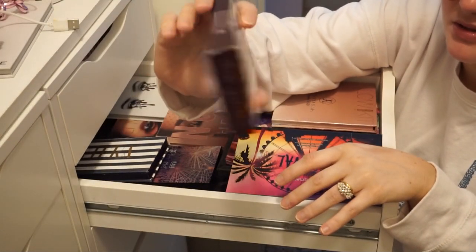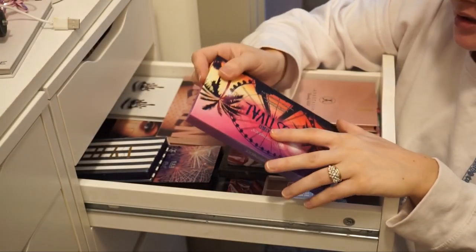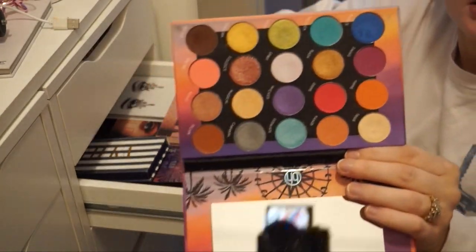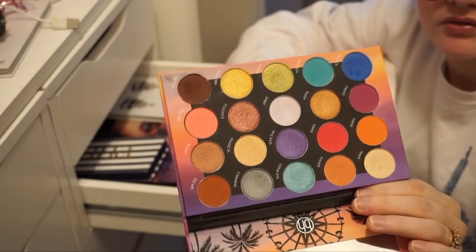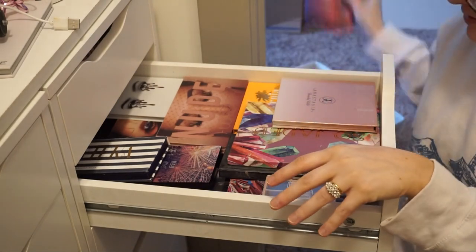I am gonna keep these though because they're one of my favorites and they're not sold anymore. BH Cosmetics Weekend Festival. This is a great palette. It's so great even for neutral looks and then also for some crazy looks. So love this. Keeping that for sure.